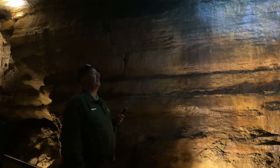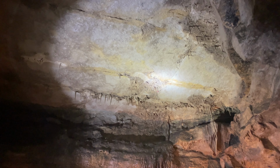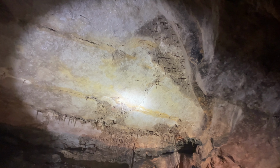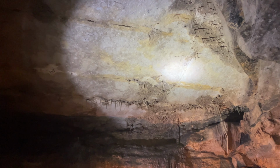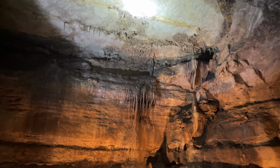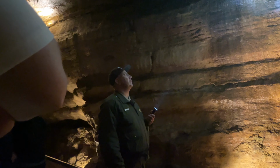If you take a look above us up here, we've got some more formations coming down. These are called soda straws. They're hollow tube-like structures. Each one has a droplet of water on the end. These form where you've got water droplets coming into a small depression in the ceiling that creates a circular ring of calcium carbonate. As more droplets come down the center, these tubes extend in length over time.